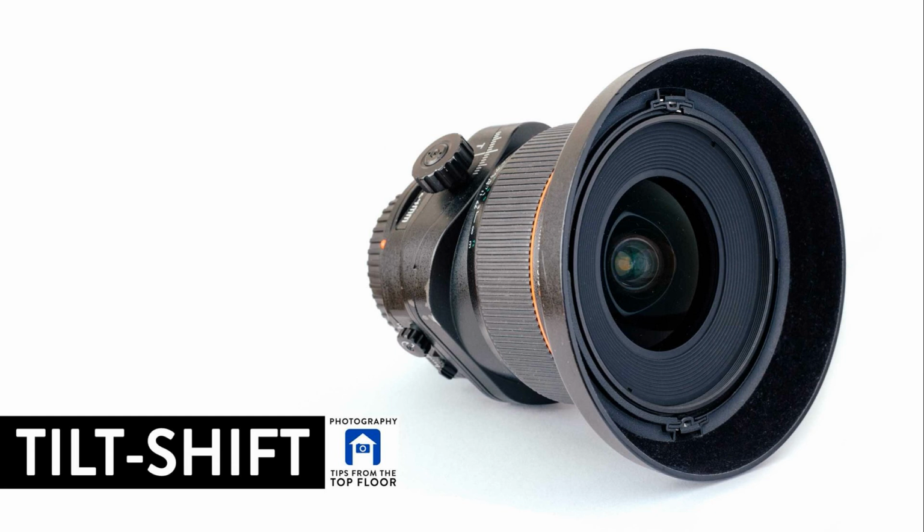Manual focus is just a reality with these lenses, and manual exposure is too, because the exposure system, the metering system, just can't handle light not coming in parallel. Light happens at an angle. The auto exposure system is just going to be very confused, and that will result in overexposure usually when you shift.